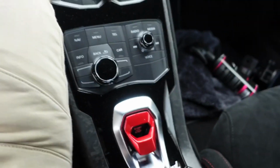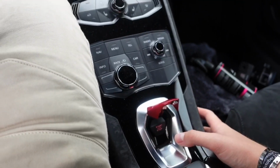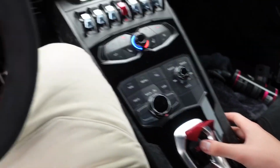So before it's time to go, I think it's actually time to give you guys another startup of the Performante, and I'll show you exactly what I meant with the modes, because some of you might not know. Down here you obviously have the fighter jet style start push button. Just put the ignition on right here, and then we flip into sport, press the button, and it's going to sound amazing.